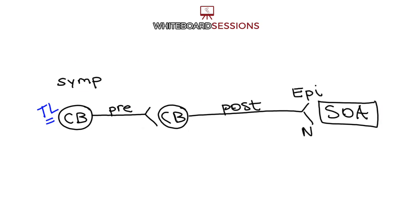Okay. Now, let me show you a past test question that really nitpicked, and this is the hardest I've seen, on understanding this postganglionic neuron in the sympathetic system.